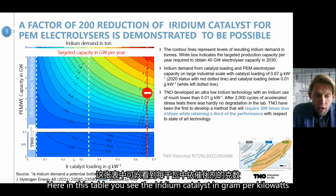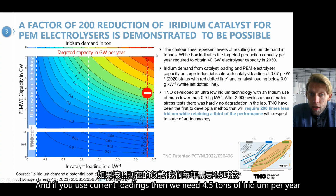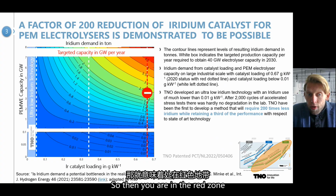Here in this table, you see the iridium catalyst in gram per kilowatt, and on the left you see the installed PEM electrolyzer capacity in gigawatt. And if you use current loadings, then we need 4.5 tons of iridium per year. And basically, that's nearly all the iridium which is being available globally. So then we are in the red zone.